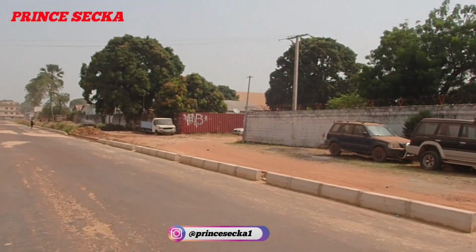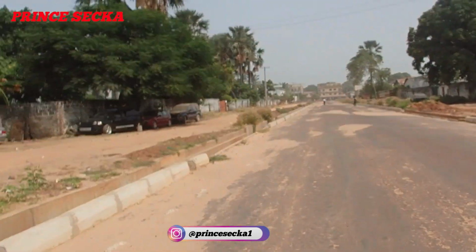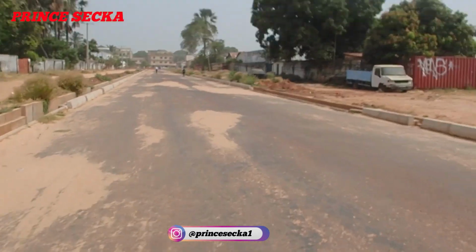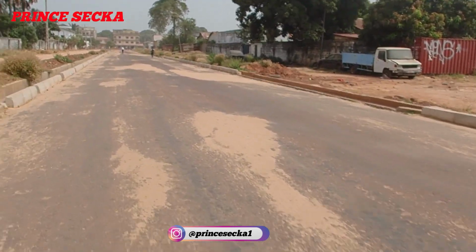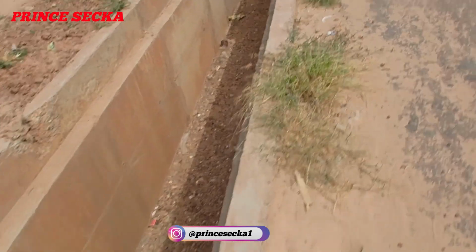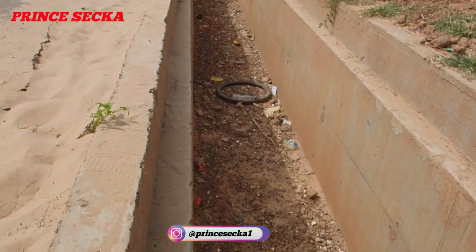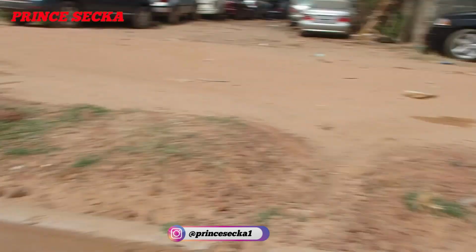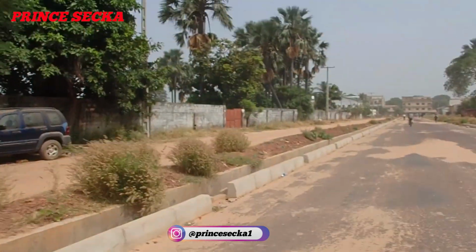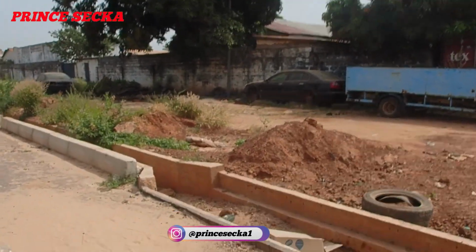So guys, you see, let me show you what you get here on this gutter. Let's take a look, guys. Yeah, this is how the gutter looks. Yeah, there are two gutters. This one is bigger and deeper than that other one over there. Let me try to show you how it looks.